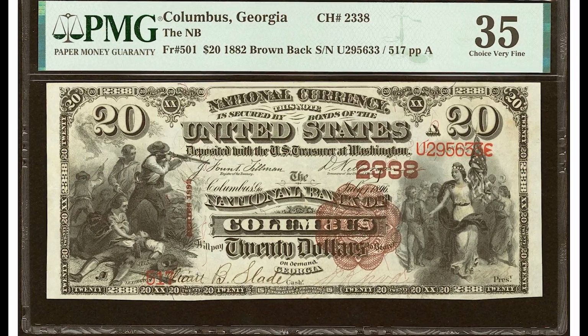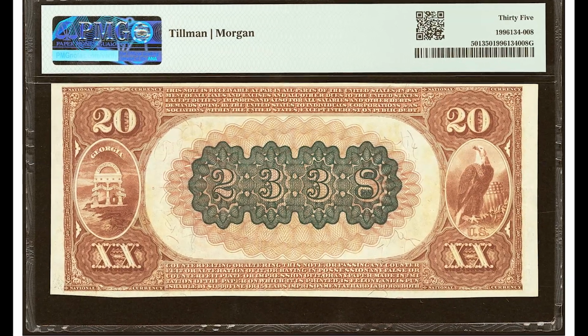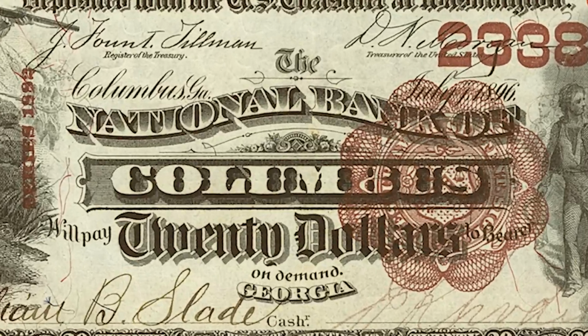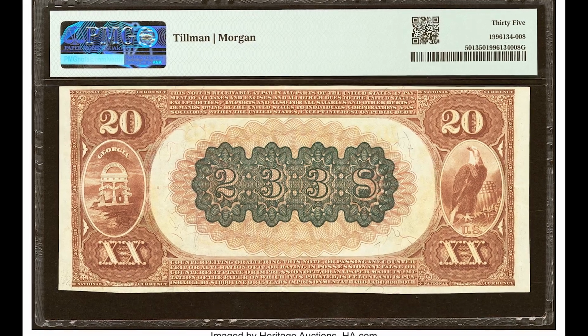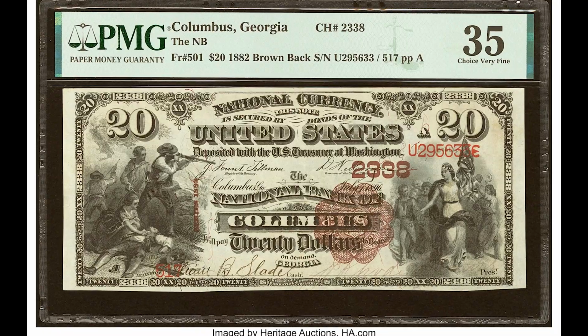Now this is where the real money comes in. This is a genuine $20 bill from the United States of America. It sold for $6,300. It's an 1882 brownback $20 bill from the National Bank of Columbus, Georgia. Just a beautiful piece of our US history. You can see the depictions on either side of the bill, and then on the back you have just some more ornate designs.